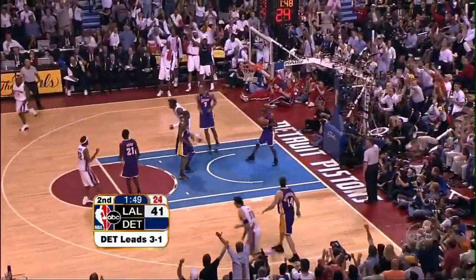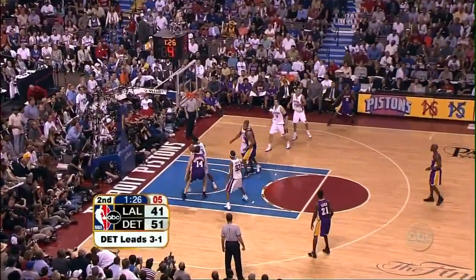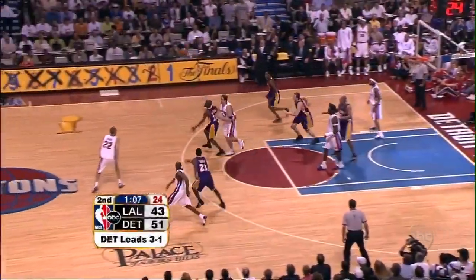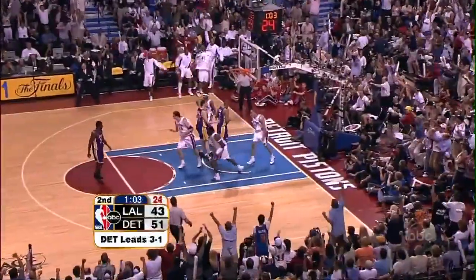From the corner. Well, there is no spacing right now for the Lakers. And Kobe has the line drive one over Okur and Prince. Rebound keeps getting tipped. Winds up in the hands of Prince. He'll drive all the way. Your defense.